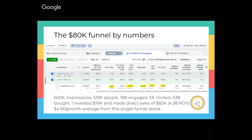This means that this funnel has made me $4,500 a month on average. Just this funnel, okay? Now, I mentioned in the previous video as well, I've been running it since the end of April 2017. That is 17 months, but I did pause it for about 3 months.